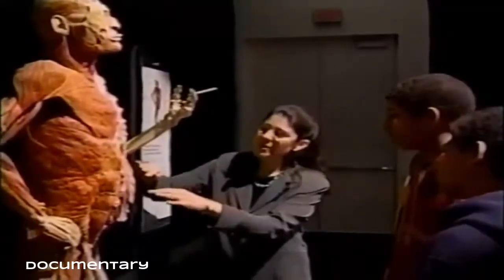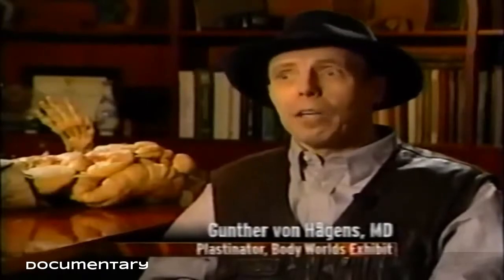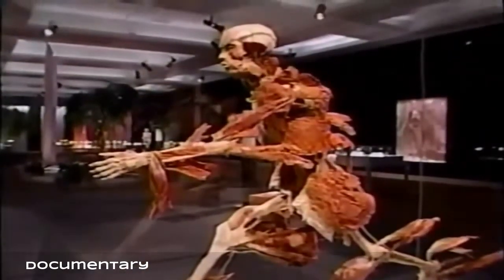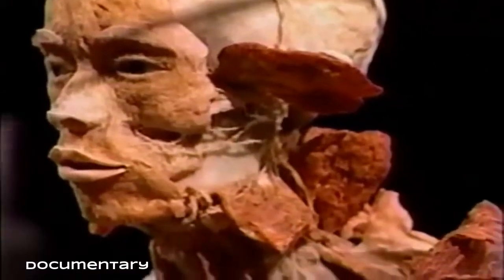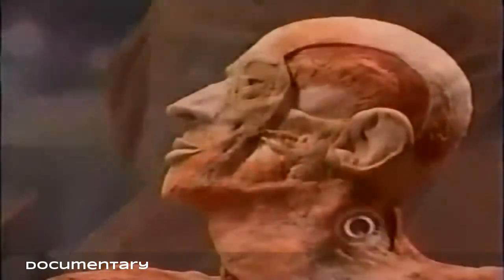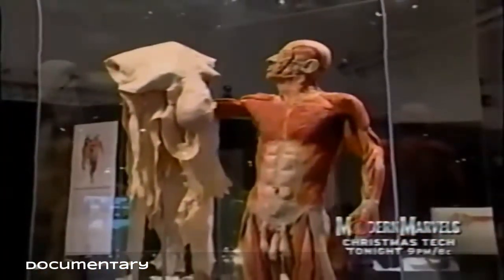I'm a kind of showman. Every good teacher is a kind of showman. I have to present something in a very interesting, very lifelike way. What I actually do is I try to open the hearts of the people to themselves, to their own body.